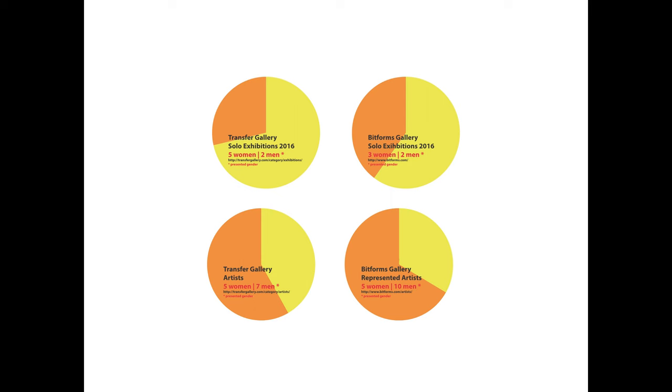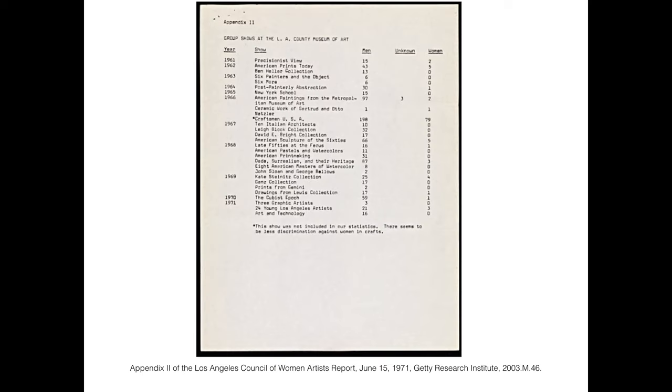Here are some other approaches to collecting data. This is from the year 1971. It's the Los Angeles Council of Women Artists report. It's part of an archive at the Getty, but even in 1971, they were counting women and men in shows. And if you look at the numbers, it's pretty depressing. They were looking primarily at the Los Angeles County Museum of Art because it's a partly taxpayer-funded place, and they issued a report to protest the museum.